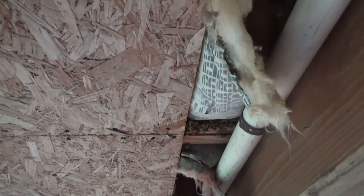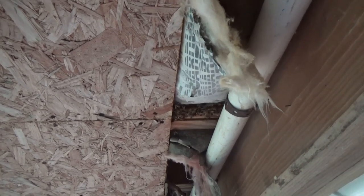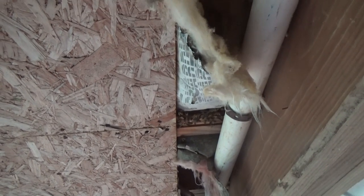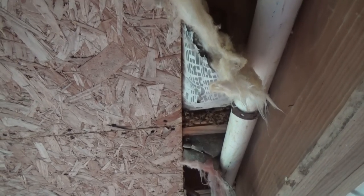Now, I don't believe this hive has been, the most it's been here is a month, maybe 6 weeks. But it could have been here as little as 3 weeks. So we'll find out just how much these bees have built in that little short period of time, and then we'll transfer them out of here.